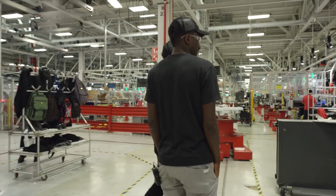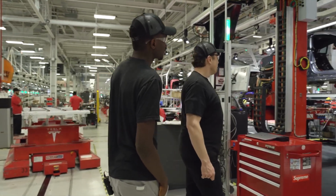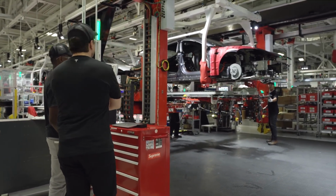Got it. And here you can see the battery pack. This would be a mating station for the battery pack. Oh, this is literally connecting the battery to the car. Yeah.